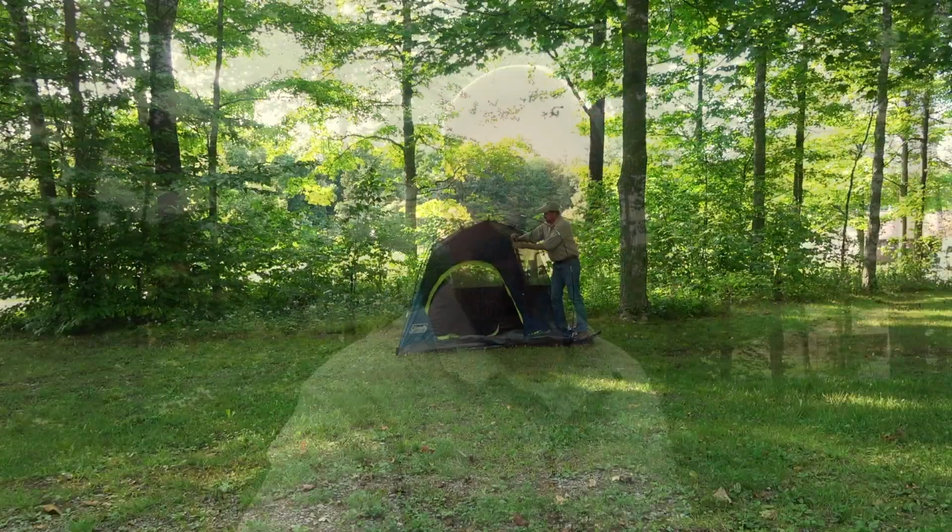This is September 10th, and Blue Knob is pretty high in altitude, at least for Pennsylvania. Actually the second highest point in Pennsylvania is here at Blue Knob State Park. So it might get a bit chilly tonight, but better than being hot. All right, I gotta quit yapping. I gotta get my campsite set up and get that fire going.